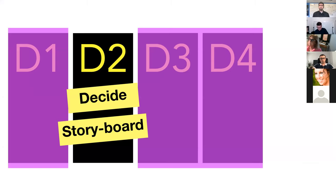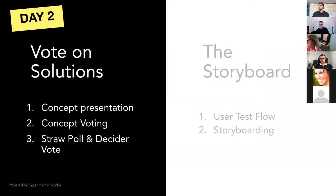That concludes the first day, and we are moving to the second one, which is dedicated to the decision process and also to storyboarding. The decision-making process is quite straightforward. It's made of two major steps in theory. The team members are voting on all the proposed concepts, but voting is not used to actually make a decision. It's used just to inform the decision of the customer, of the decider.